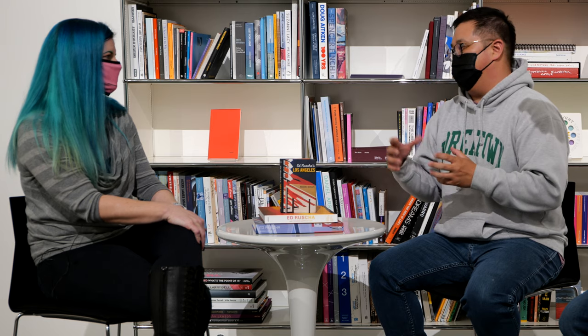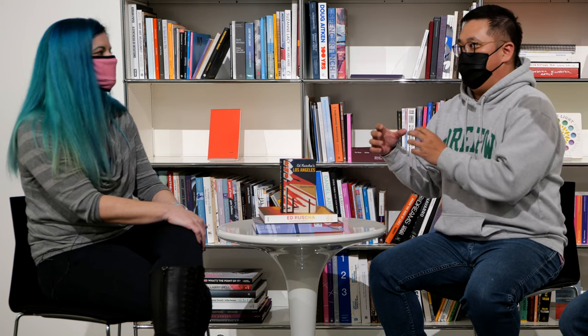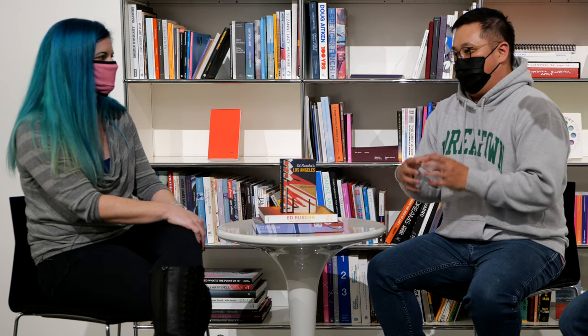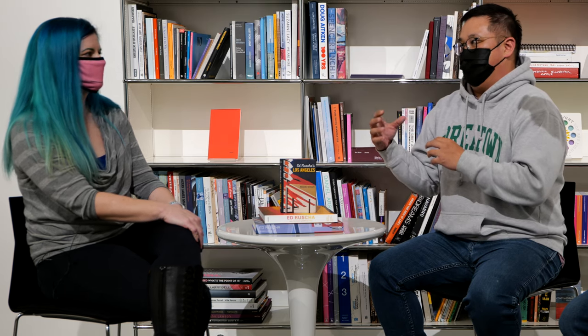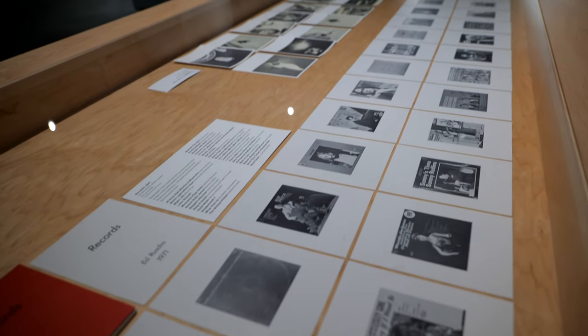Mm-hmm. I mean, it was well designed. So you can really tell that there's a visual narrative being produced throughout the book. And even though there isn't any body copy attached to it, you can still see the humor through the imagery that Ruscha has selected for us. So he leads us through this visual narrative, and sometimes you can see the satirical nature.